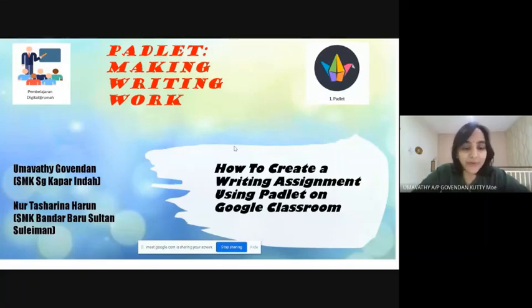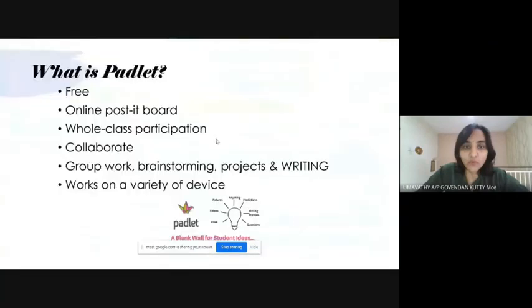This Padlet is a great tool in getting students to collaborate in one place, which involves whole class participation. So they can type out their response in the form of a text or even add links, videos, voice recordings or images. It is all then shown in one nice visual display for everyone to see. So it's not only the teachers who get to see, all the students get to see what their friends have written too. It is great for group work, brainstorming, projects, and also writing.